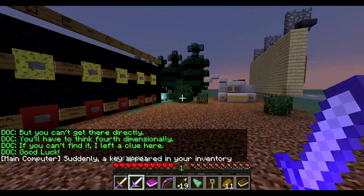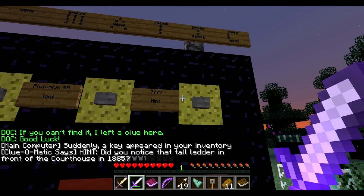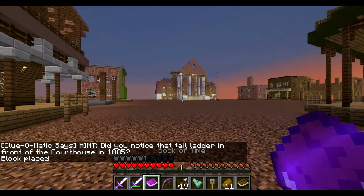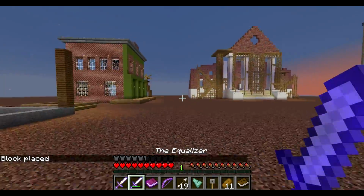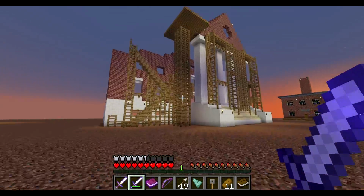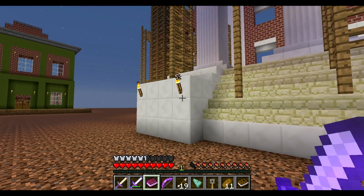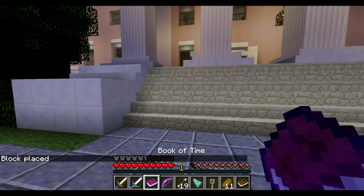Good luck! Alright, so the last clue is made available, which says, did you notice that tall ladder in front of the courthouse in 1885? So it's off to 1885 we go. So if we make our way over here, we will indeed see that there is a ladder that stretches up the scaffolding, but the only problem is that we're not able to get up these stairs, so we'll have to think 4th dimensionally. Let's go over to 1955.